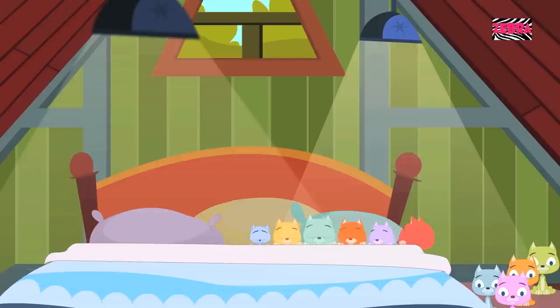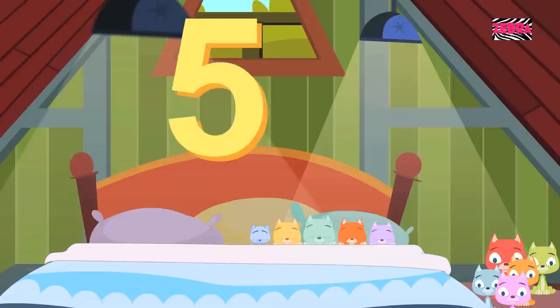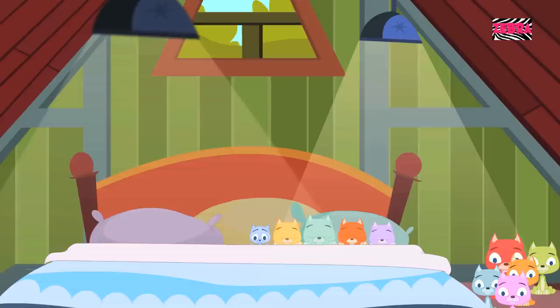So they all rolled over and one fell out. Five, five. There were five in the bed and the little one said, roll over, roll over.